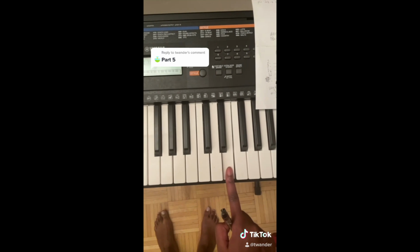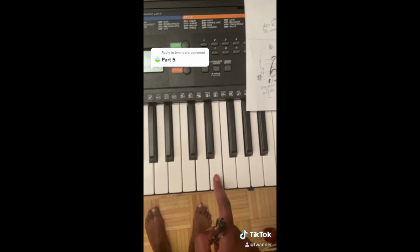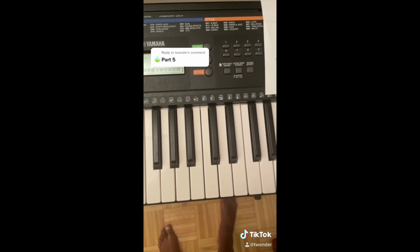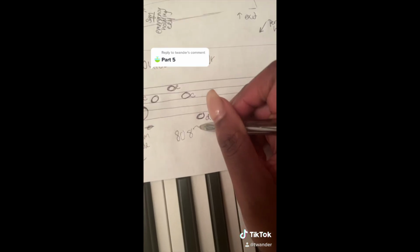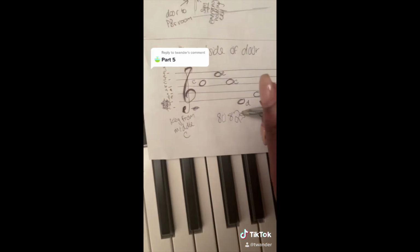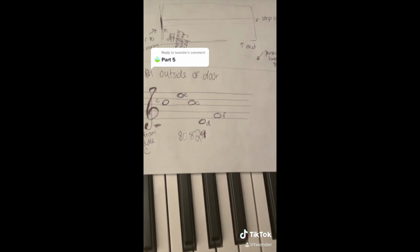Next we have E, which is 2 above C, which is 10, but we'll put 0. Back down to C, which we know is 8. Now we go down to D, which if you count C as 1, is 2. So D is 2. And lastly, we have F, which is 4. I messed up, 4. So yeah, we get a code of 80824.